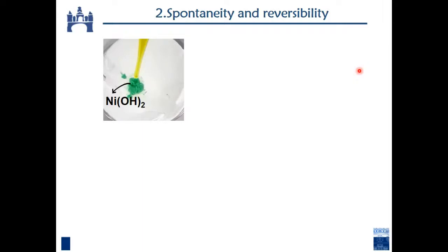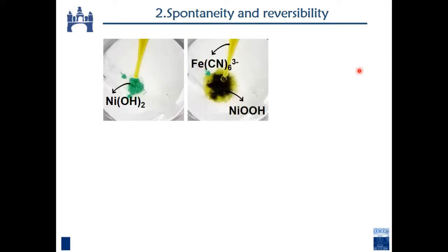Now we go for a more intuitive demonstration. So we took nickel hydroxide, which is green. We put it in filter paper, and then we add iron 3. There is a mistake here, this should be iron 3. And as soon as we add the iron 3, the solid becomes black. That means that actually we are oxidizing the nickel 2 to nickel 3.